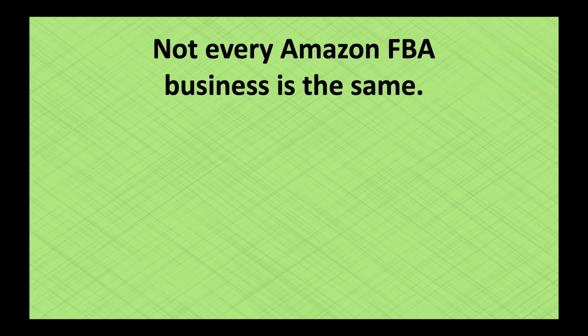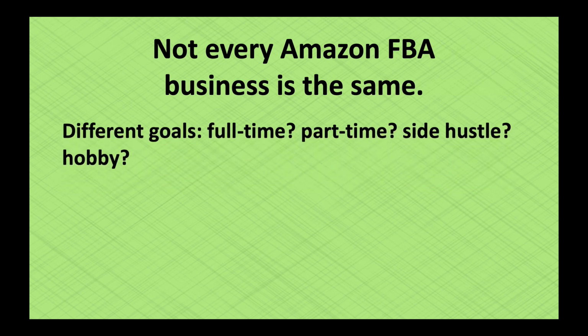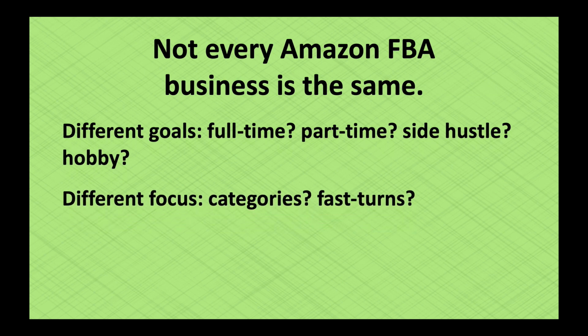And every FBA business is going to be different. Not every business is the same, and so you really need to look at how all of this fits with your business model. And we acknowledge that. We know that online arbitrage isn't necessarily for everyone, but it's something that's really worth trying. Whether you are wanting to make this your full-time method of sourcing or not, everybody has different goals. You also can have a different focus.